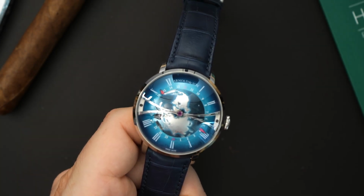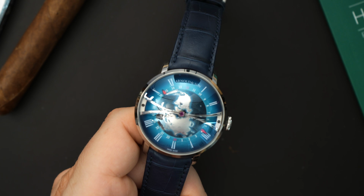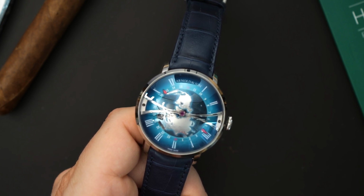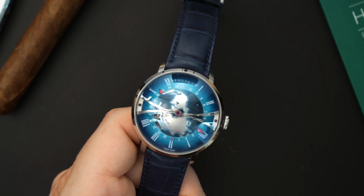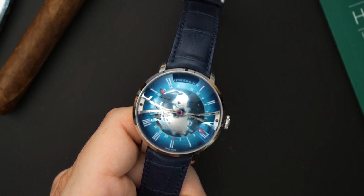Arnold & Son are a brand that I want to have on the channel more often. I think they are gorgeous. I think they make some really incredible watches, and obviously this is one of them. And there are a few that I really, really love that I would love to own one day, including this watch. I think they make some pretty incredible watches that, again, not enough people are talking about.